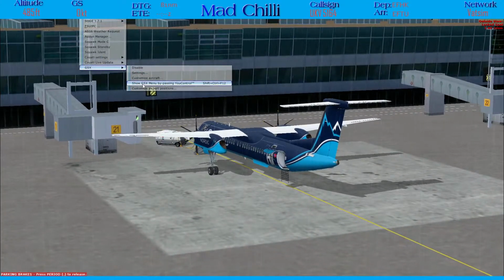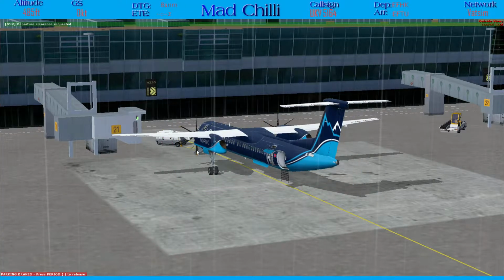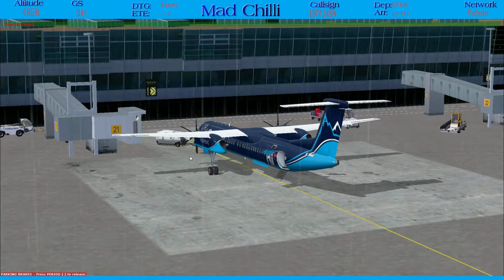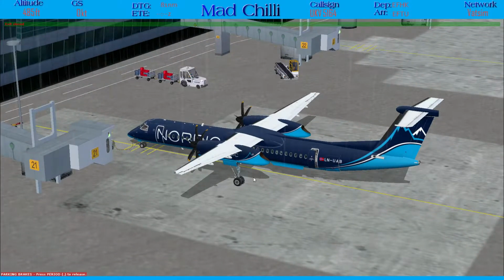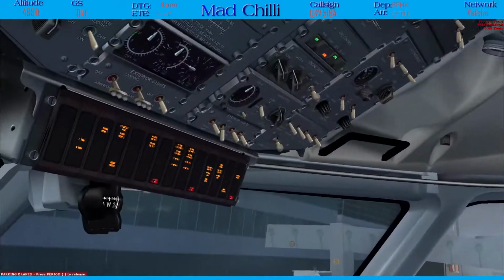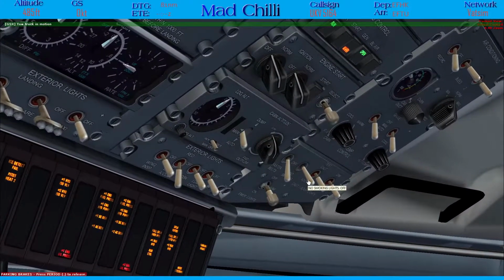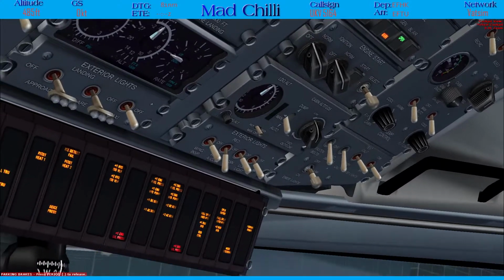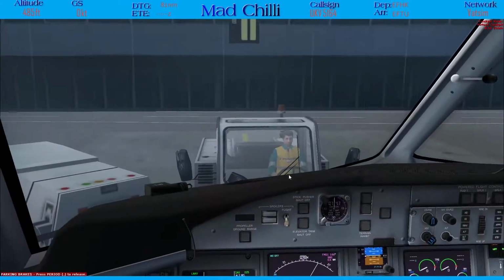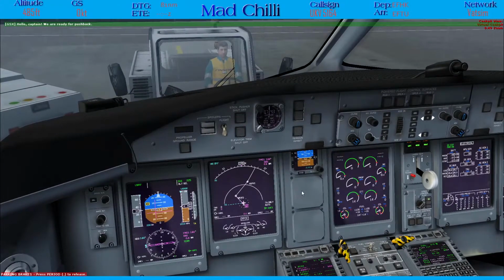Right, GSX, and prepare for pushback and departure, and Shift E2, Shift E3 to shut literally all of the doors, ready for departure. And we've got seatbelt signs that we can flick on. There they are. There they go. Windows steaming up a little bit, that's expected. There's no ice detected at the moment, so that's good.